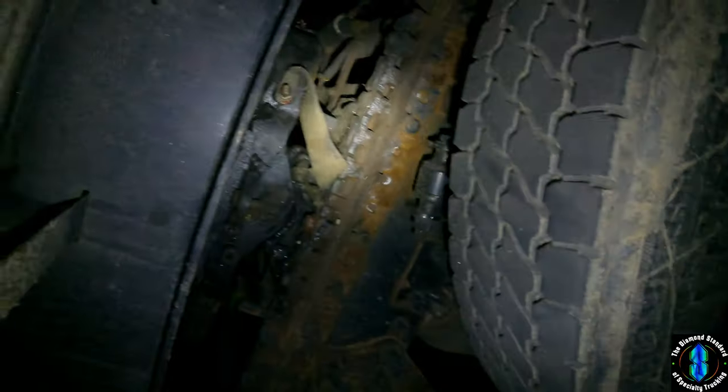All right, so everything's looking good. I did a tug test yesterday once I picked up the trailer. So yeah, everything looks good. Even my cab suspension parts, they look good. Oil's good, coolant's good. So we're ready to rock and roll. So I'll see you guys on the road.